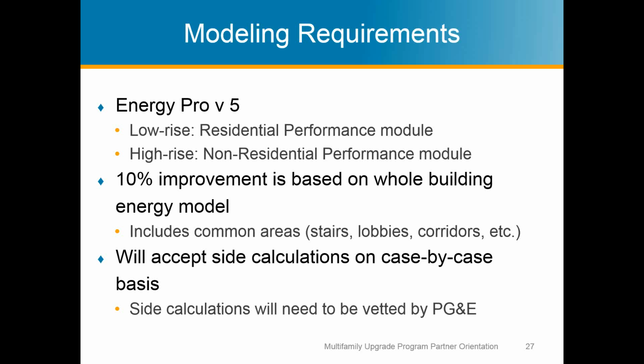For the 10% improvement, we are able to include non-tenant apartment areas. So, for example, common areas, stairs, lobbies, corridors. And on a case-by-case basis, we can also include areas that are not inside the units, not inside those common areas. So if you have a pool or a large parking structure, outdoor lighting that needs improvements, we will work with you to incorporate as many of those end uses as possible.